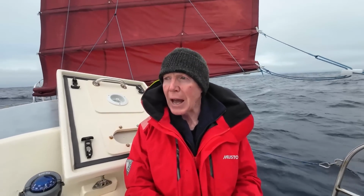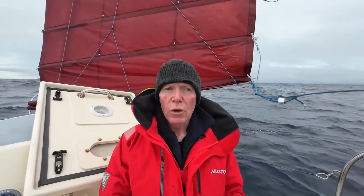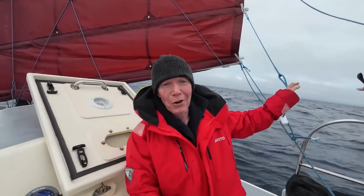We probably have maybe 5 knots of wind right now, and that would be enough to normally carry us along, except that with these cross seas, we're kind of wallowing. You know, we have wind in our sail, and then we get picked up by a wave, the sail empties out, and it just goes over and over and over again.